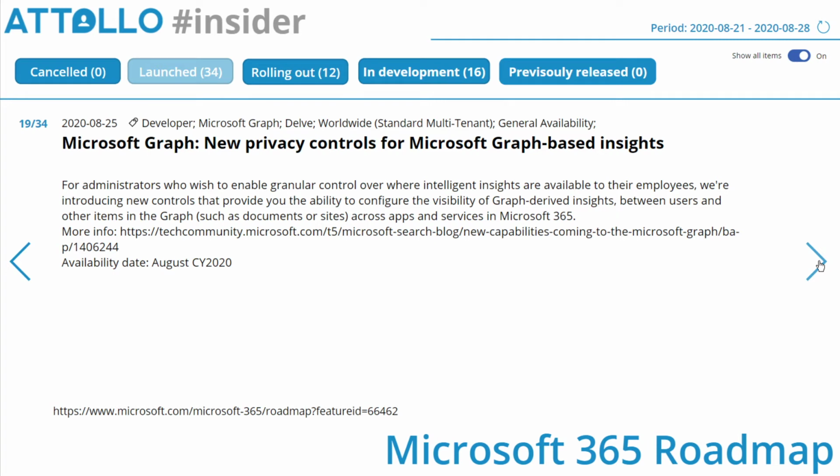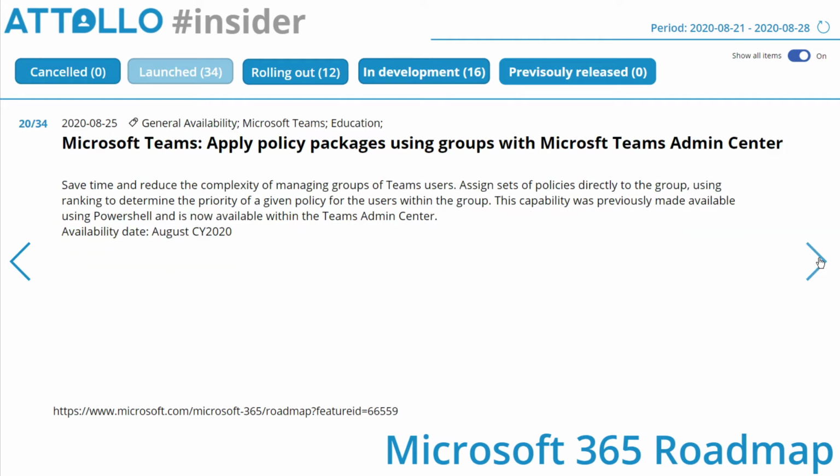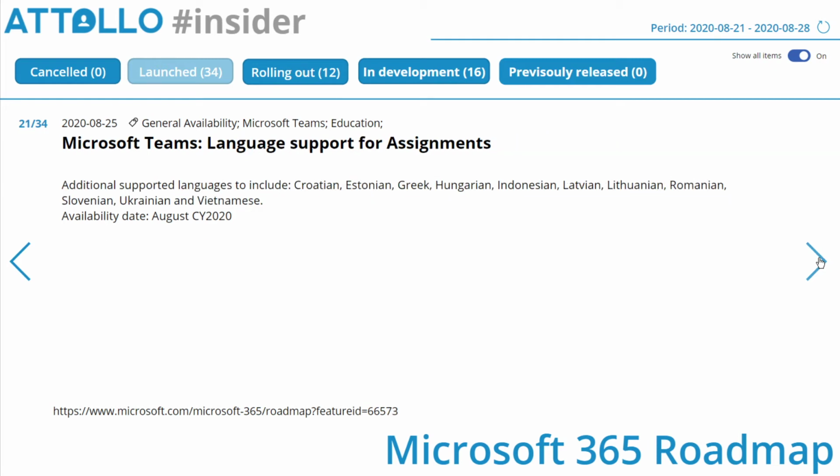Microsoft Graph, new privacy controls for Microsoft Graph-based insights. For administrators who wish to enable granular control over whether intelligent insights are available to their employees, Microsoft have introduced new controls that provide the ability to configure the visibility of graph-derived insights between users and other items in the graph, such as documents or sites, and across apps and services in Microsoft 365. Microsoft Teams, apply policy packages using groups with the Microsoft Teams Admin Center. Microsoft Teams, language support for assignments, this is education, so we've got additional languages there.